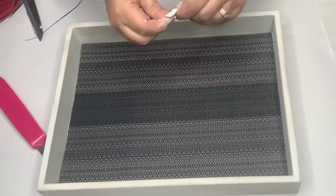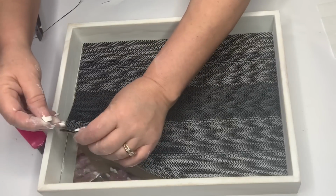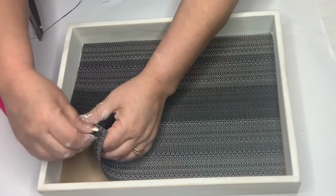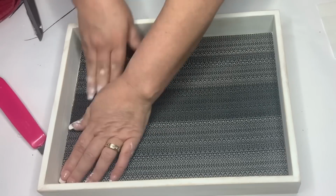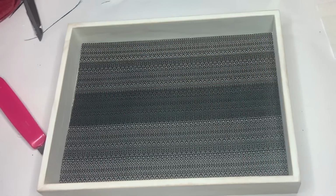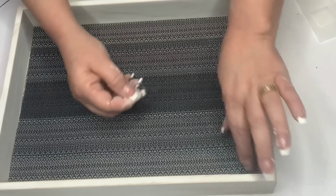So to use these adhesive dots, all you do is separate the two pieces. The paper backing comes off and you leave it on the clear side, and then you attach it to whatever surface you're trying to stick down, and then you pull off that clear tape from the back, and then the adhesive stays on whatever you're tacking down.